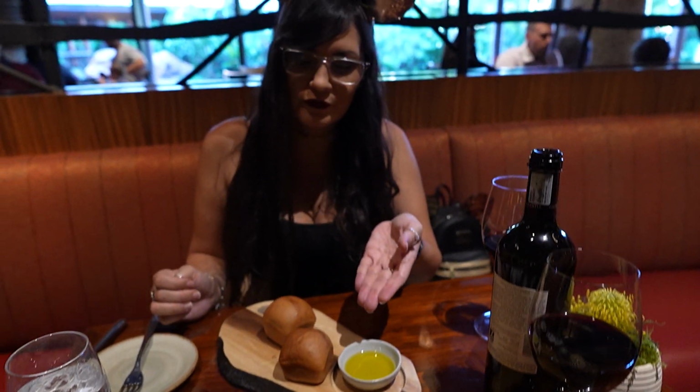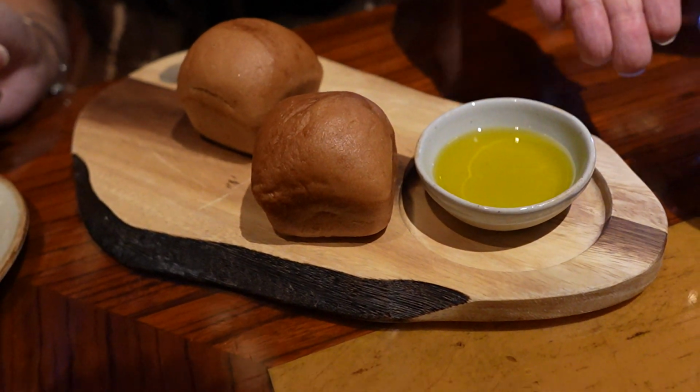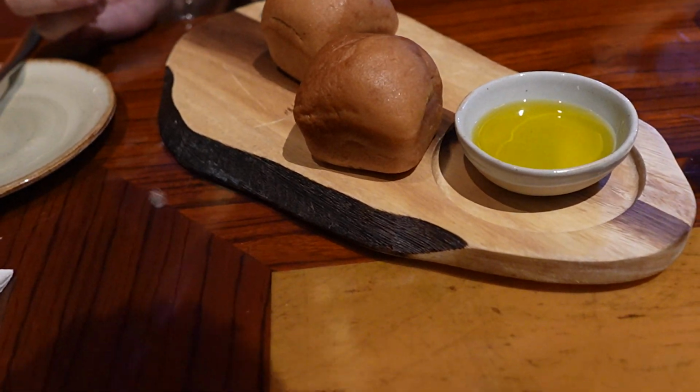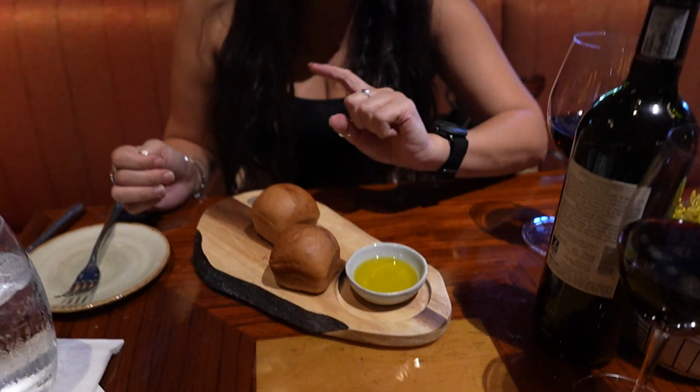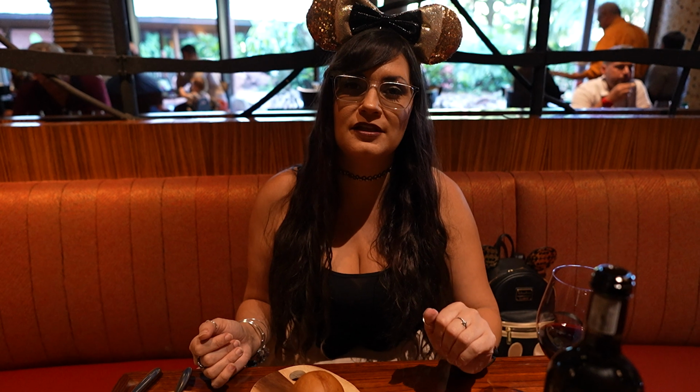Look at these beautiful gluten-free vegan rolls on this gorgeous little wood platter with some cute little olive oil, even though it's not Earth Balance. Every signature dining restaurant should have Earth Balance, no exception. But I'm going to praise Chef Mike for bringing these gluten-free rolls out.